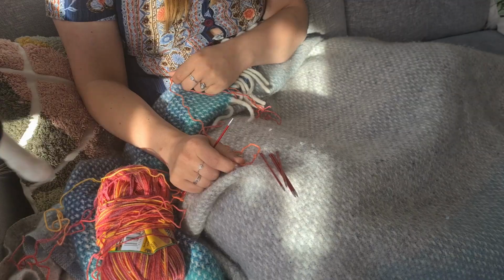We'll cast on, and if I see that the lace pattern doesn't work for that yarn, then I'll just use the other ones. There you go, no stress.